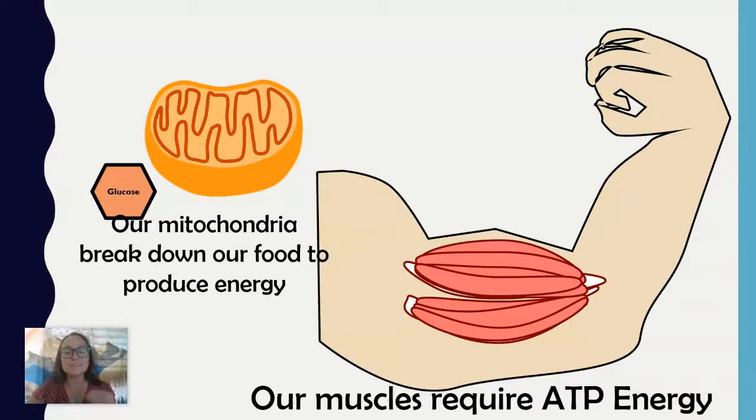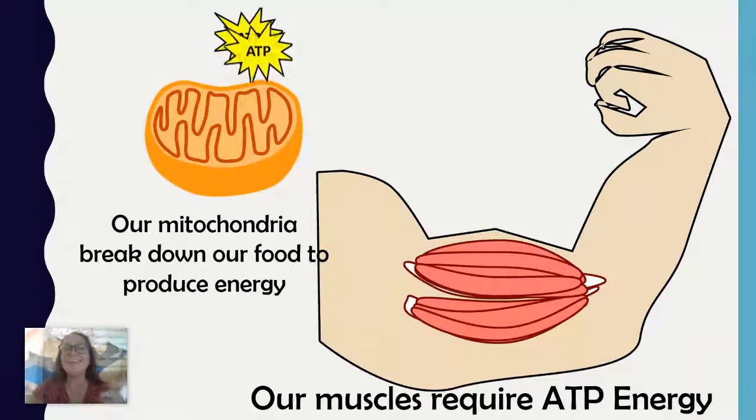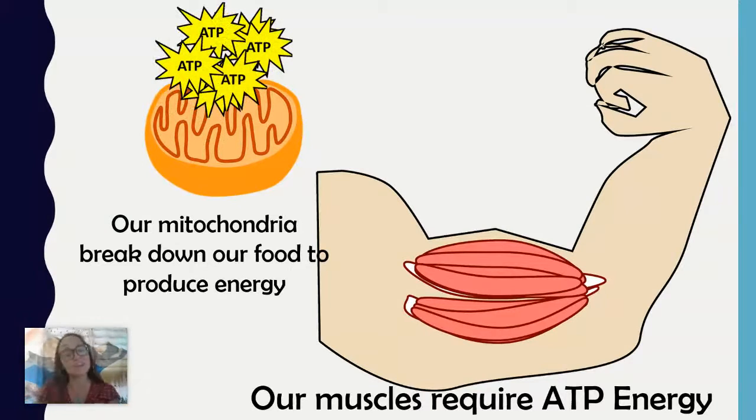So the mitochondria is going to take our blood sugar, but also you may wonder why when you exercise, your breathing increases. You breathe more deeply, right? Like you're gasping for air if you're sprinting or something. It's because your mitochondria also need oxygen. So in order to make ATP, your mitochondria need glucose or food and oxygen. And then they can do a whole bunch of really cool chemical reactions that produce ATP.